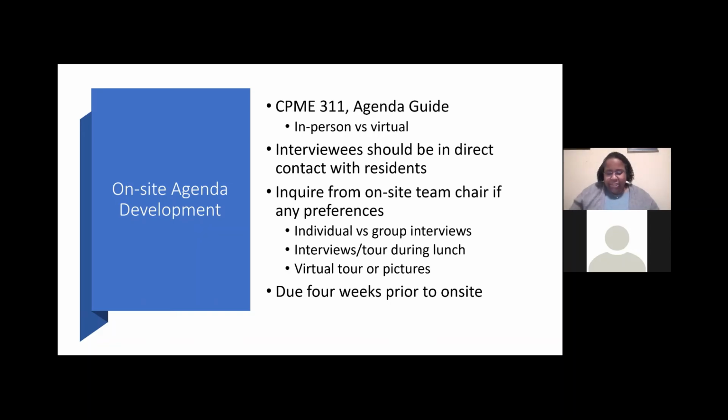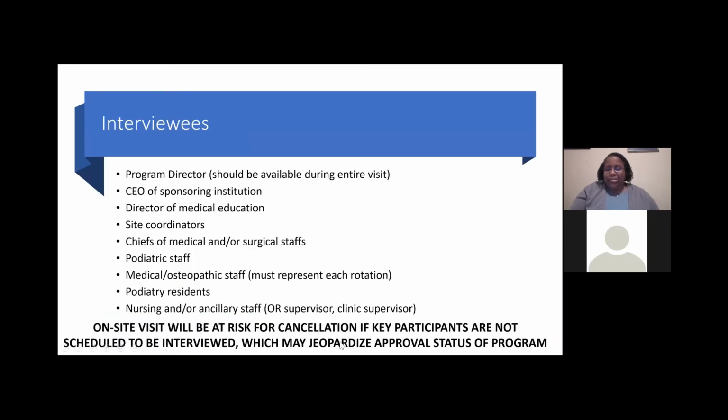Reminder that your final agenda is due 4 weeks prior to the on-site. And any changes that occur, because sometimes people must cancel or are not available, the chair must be notified as well as the council. Because again, if you look at the very bottom, flashing lights, non-flashing lights, the on-site visit will be at risk for cancellation if key participants are not scheduled to be interviewed. And this may also jeopardize the approval status of the program. So make sure your agenda is tight and everyone that's supposed to be there is there.